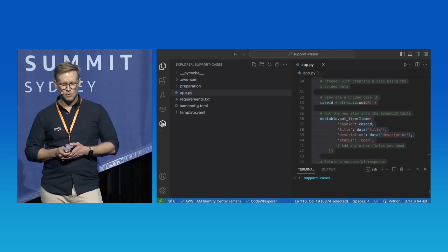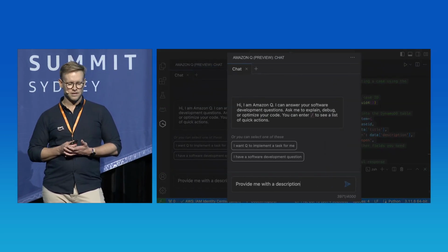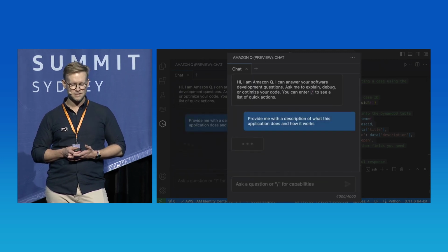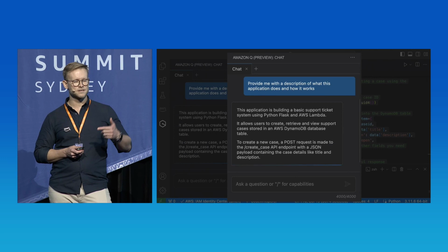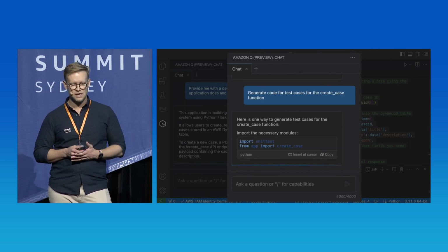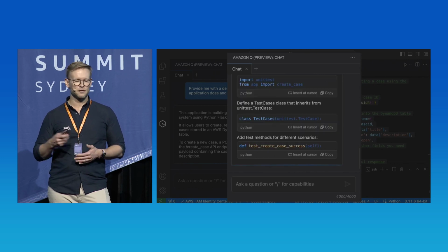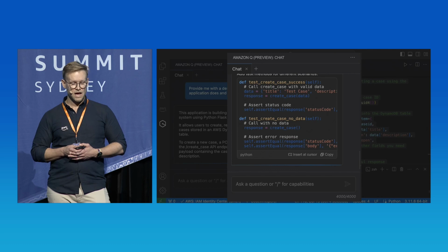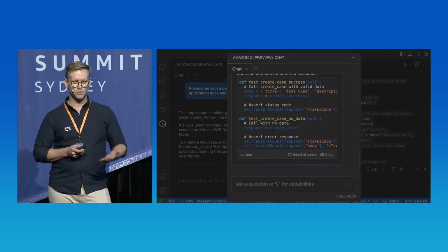So here's an example of getting up to speed on a new project. I can simply highlight a bit of code and ask it what the application does. Code Whisperer will analyze the snippet of code and come back with relevant information on what that code's actually doing. And then I can do other things like create unit tests. Q Developer will do that for me, and I can insert it right back into my code where I'm working.